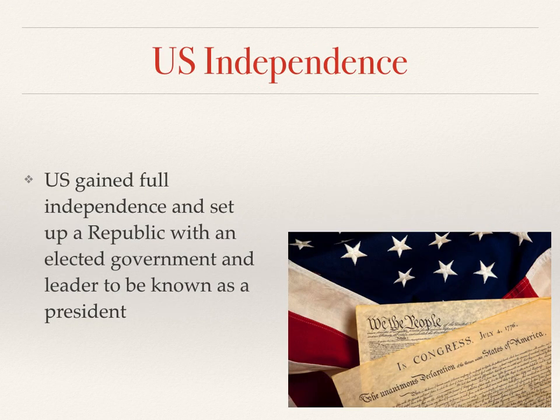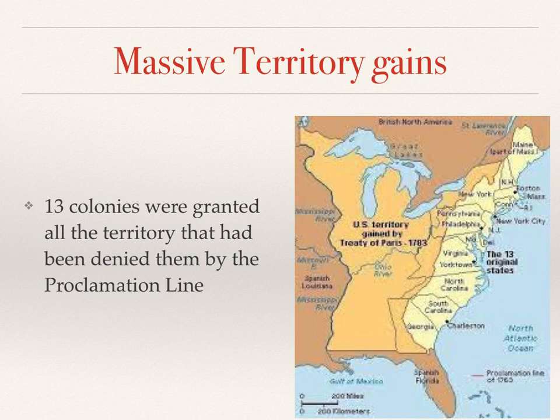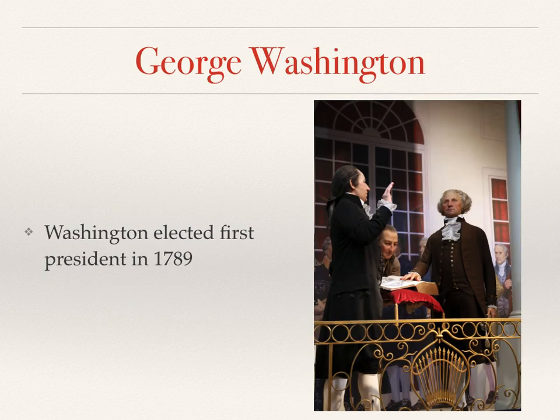Eventually, it was decided that America would be completely independent and that the new type of government they would have would be a republic, where people voted for the leader of their country, who was to be known as a president. The treaty also gave America all the land between the Atlantic and the Mississippi River. So this is land that had been denied to them by the Proclamation Line. The first president elected was George Washington in 1789.